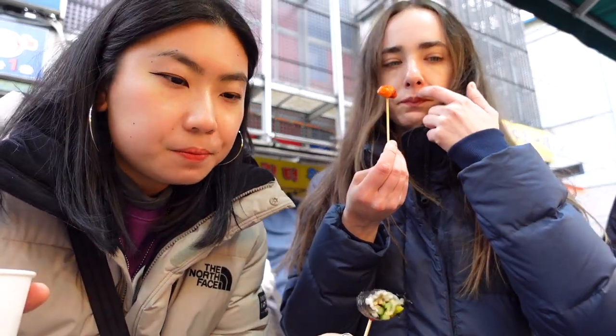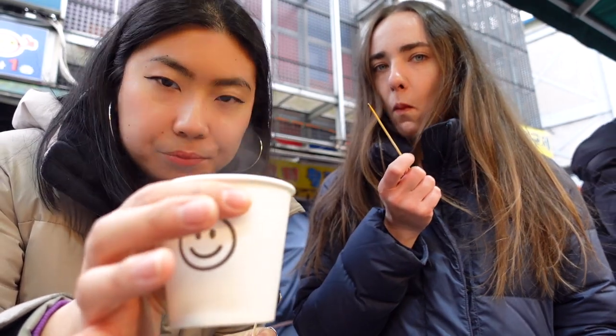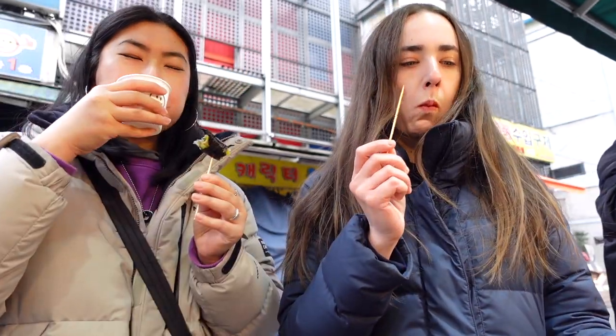If you order tteokbokki or one of the foods from here, you get this as a service, which is basically fish cake soup. So I would drink it paired with one. This is perfect for winter.